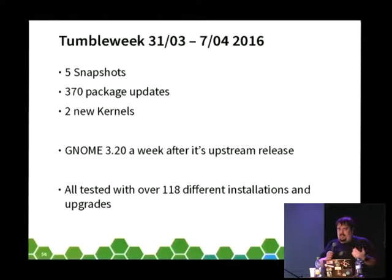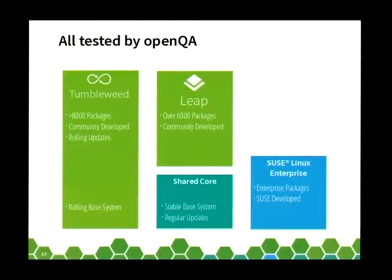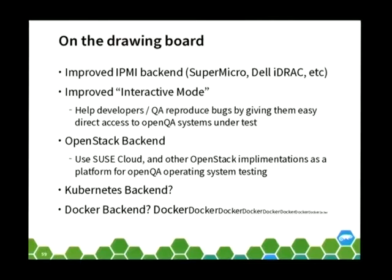So if you look at the whole family of SUSE and openSUSE now, this is how everything is. We have SUSE Linux Enterprise, the nice refined enterprise distribution, all tested with openQA. We have Leap, which includes stuff from Tumbleweed, as well as the shared core. And we have Tumbleweed rolling at a constant pace with lots and lots of stuff. So thinking about the future, we've got a lot of stuff on the drawing board at the moment.